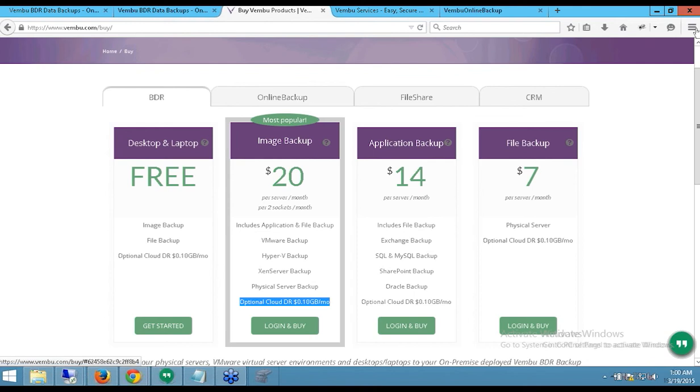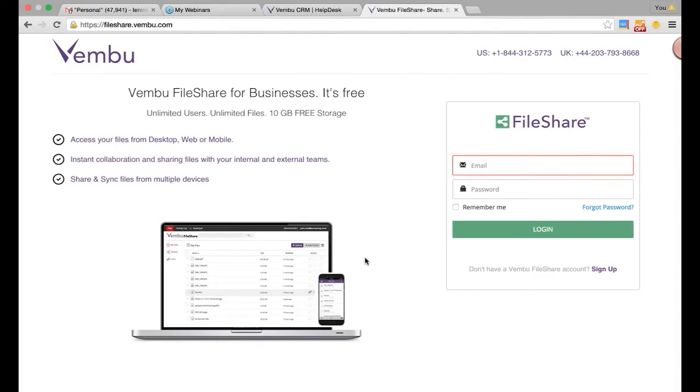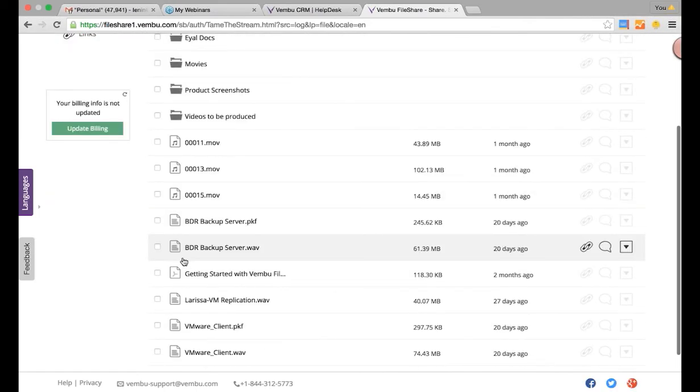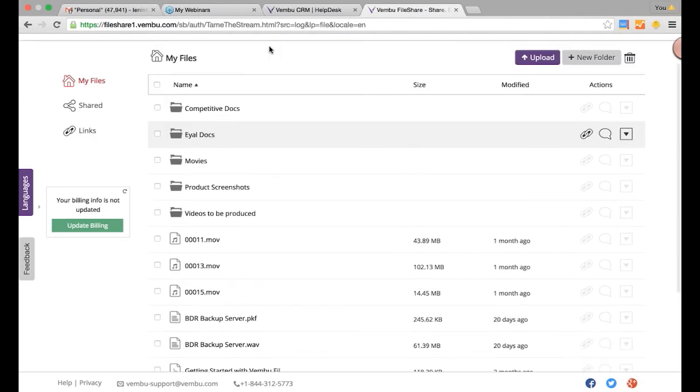So that's pretty much the high-level overview of the product. So let me show you a little bit about FileShare. The FileShare product is similar to Dropbox or Box kind of a product. It is a very simple and straightforward product. So this helps you to easily share and sync files within your employees or colleagues or anyone within the office. It has a simple interface, and you should be able to sync and share all the folders and files, etc.